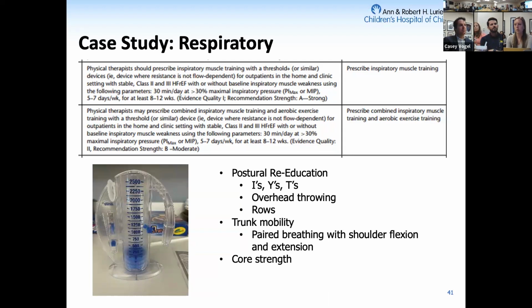So we work on postural re-education for our patients who have had multiple sternotomies. They have that protracted forward shoulders, increased kyphosis. So we work on getting them into a more neutral position so that they can take bigger, deeper breaths. We also work on trunk mobility. I think that was also mentioned yesterday. A lot of our patients who've had repeat sternotomies have a much more rigid trunk. So we work on pairing their breathing with certain movement, working on trunk rotation, and then also core strength is another really important piece of overall respiratory mechanics.